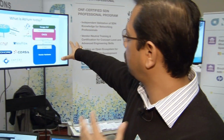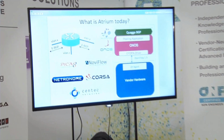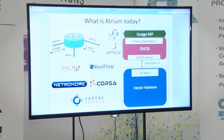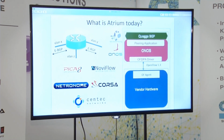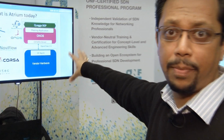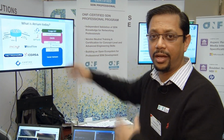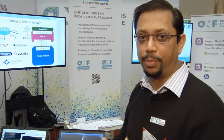We also have a bunch of other vendor equipment that also speaks OpenFlow 1.3. We have it from 5 different vendors. It also speaks OpenFlow 1.3, with the same controller and application stack. So even this vertically integrated stack behaves just like a traditional router and speaks BGP.